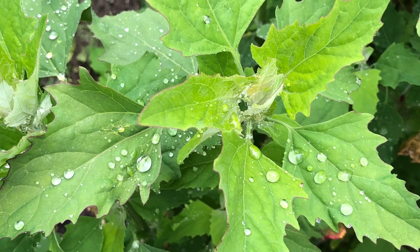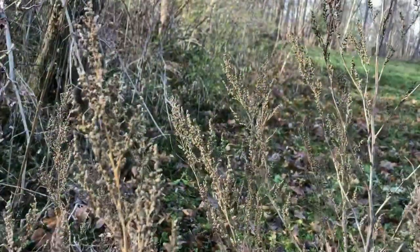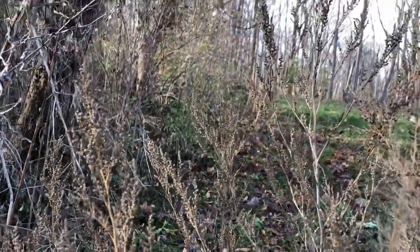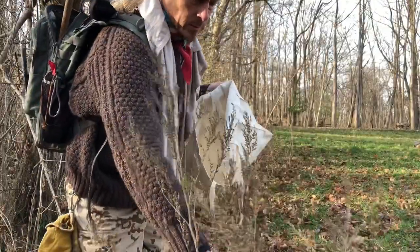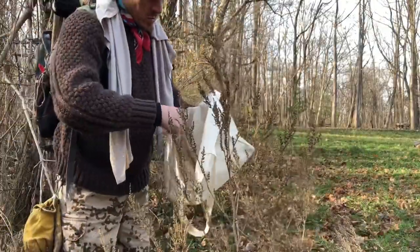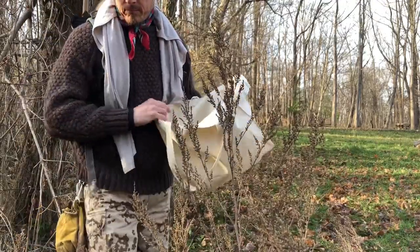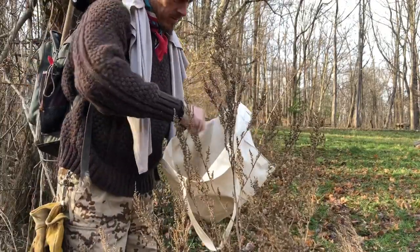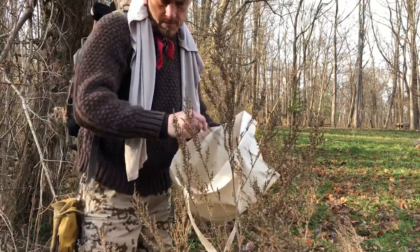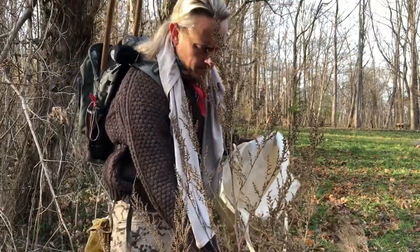You might recognize it by its green leaf, which you'll see in the summer. But those leaves are long gone, and it has now gone to seed in the fall and winter. And those seeds are what I'm after today. This plant is called lamb's quarter, and it is one of the most nutritious wild plants on planet Earth.